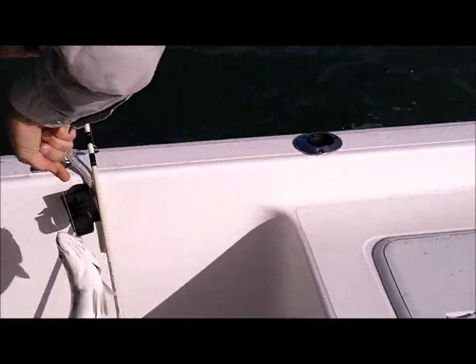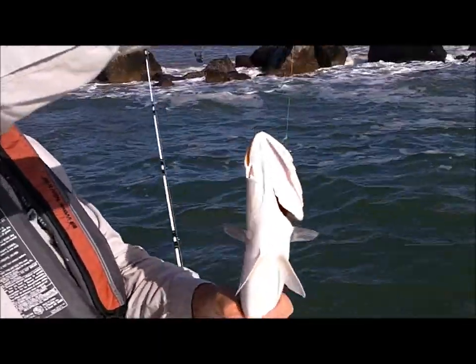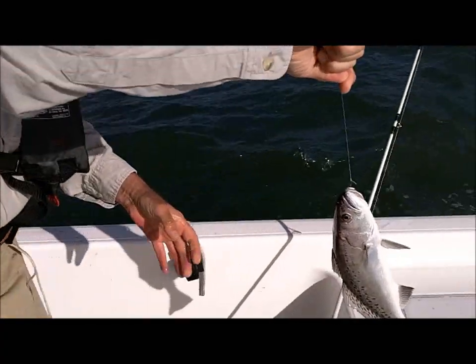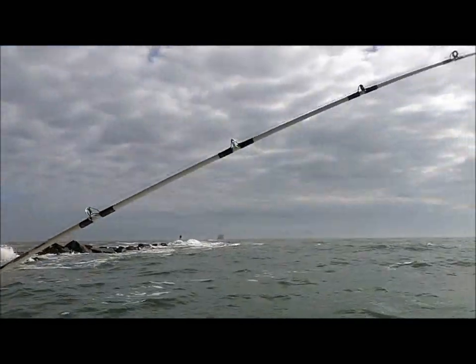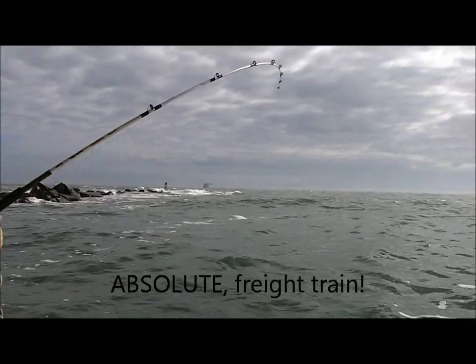All right, hold him up a second. One more in the box. All right, Mr. Speckly Trout. All right, giant redfish. I mean giant.